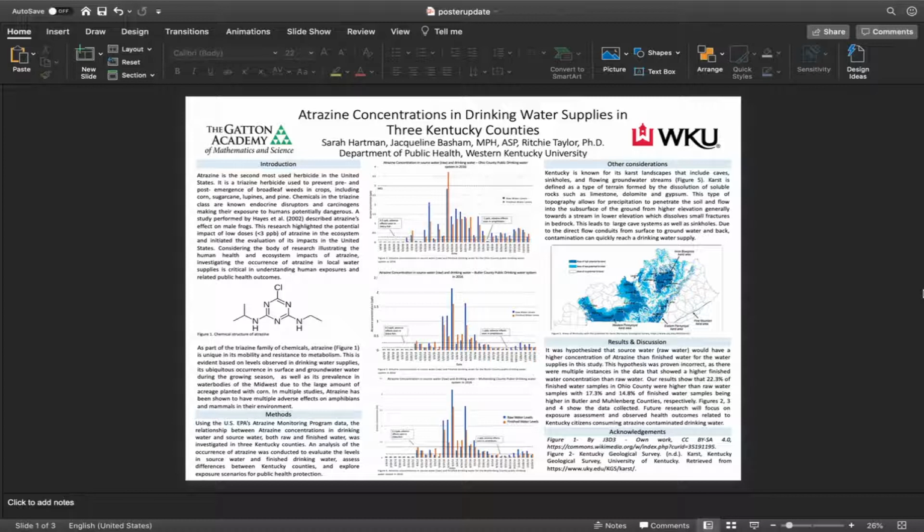Atrazine is unique because it is a chemical in the triazine class. You can see in this molecular structure that there are 3 nitrogens that are all double bonded together. This is classic of a triazine.